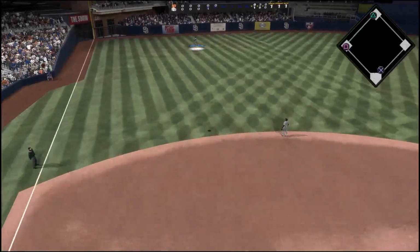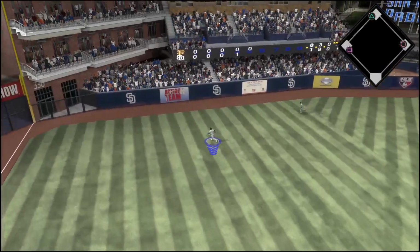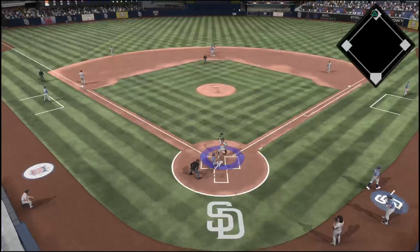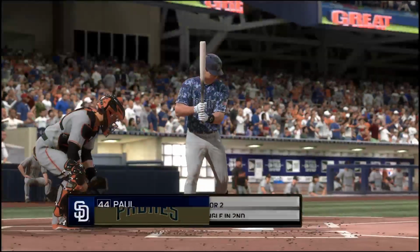Hit in the air out toward left. Maben has it in his tracks. And this ball's going to get down, and it should plate a couple. And the runner from third crosses the plate. And a relay home. And this will not be close, and the run will score easily.